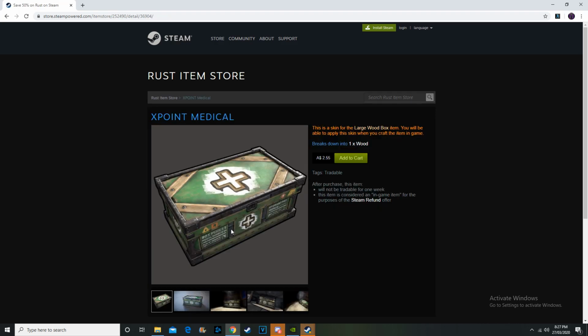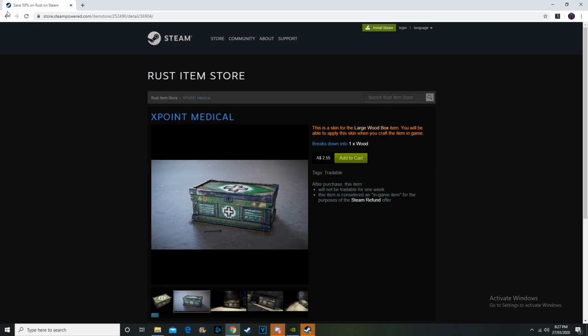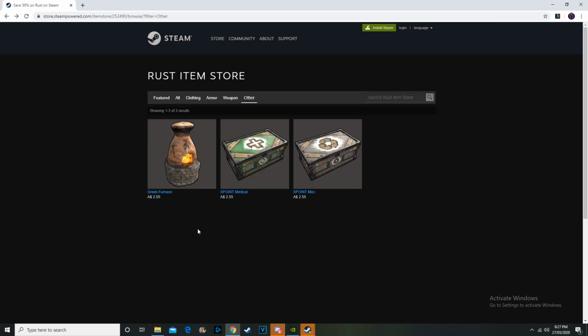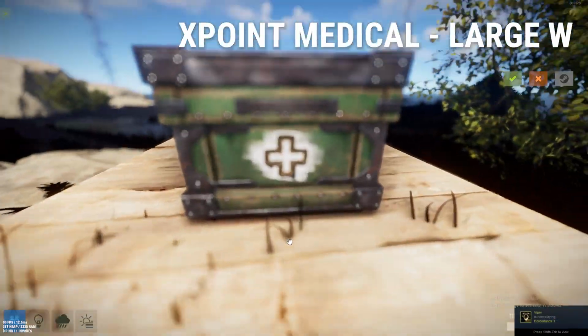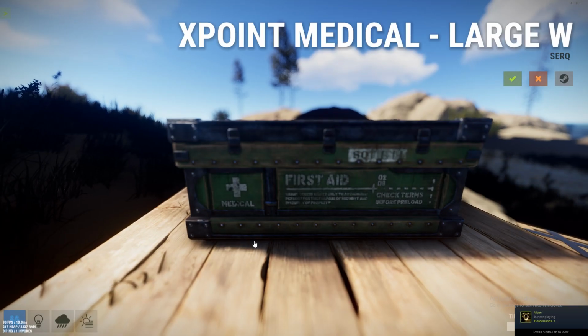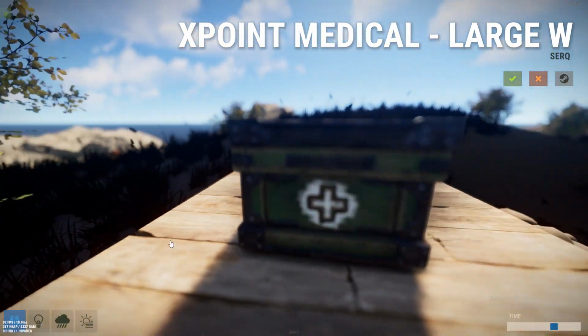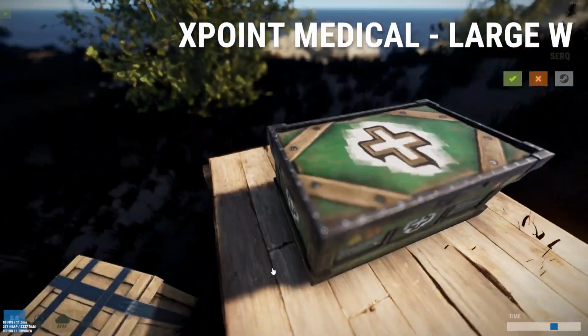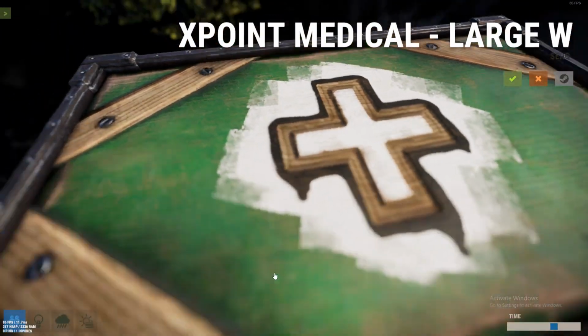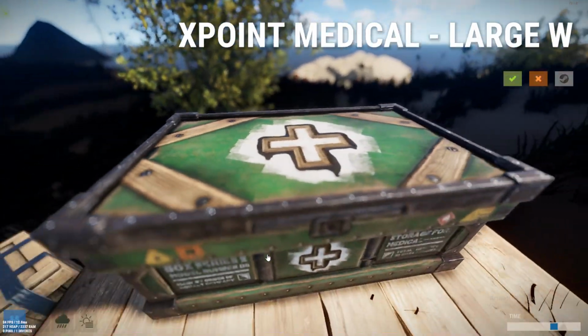But no one's going to mention the fact that this person that's making these XPOINT skins is getting them accepted every single bloody day of the year. XPOINT Medical box and the MISC box have been accepted, both $2.55. I personally do think that this is a good thing because it means that this set is going to be added onto, obviously, and the price for the previous ones are going to rise as more people are going to want to invest in these boxes so that they can complete the sets for their bases.